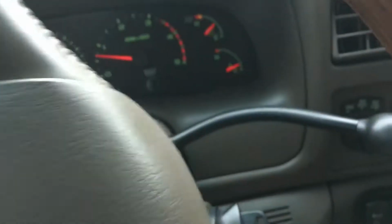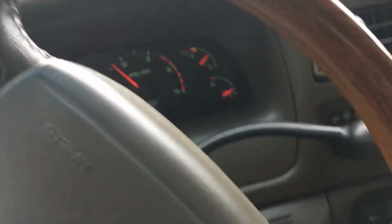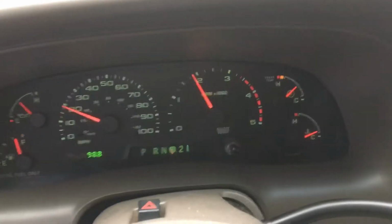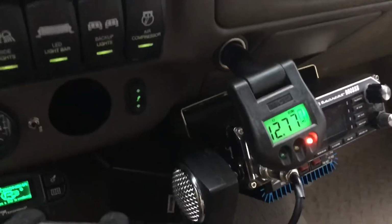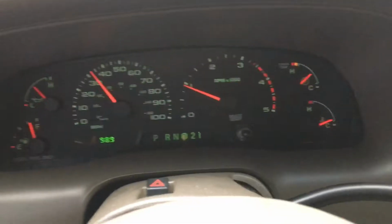Get out here where you'll be able to see. So as I step on it, you'll see the battery light over there illuminating. You'll see my voltage drops. Battery light illuminating, I let off of it.